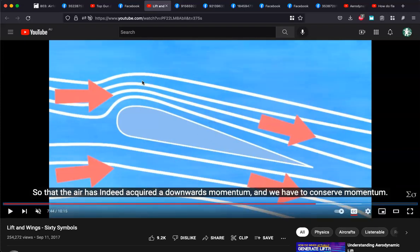Also, a consideration he talks about is that here the air is going straight and now it's going down. If that air is being moved down, something has to balance it out, so the wing is going to move up. He also talks about, I couldn't find exactly where in this video, that there's just simply more air hitting the bottom of the wing than hitting the top of the wing.